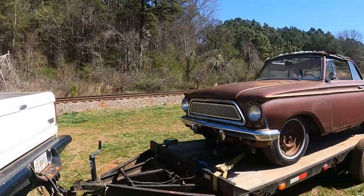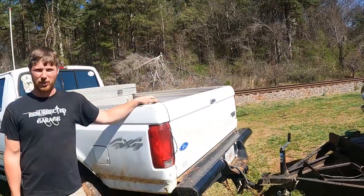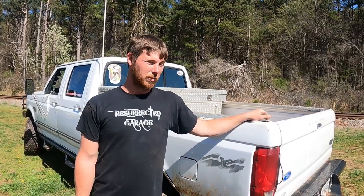We're attempting to trade this Rambler, which I've been very unsuccessful in selling, for... The guy's got a late 70s Mustang, which, yes, I know it's ugly, but I don't care, and a 78 Olds. I haven't seen pictures or anything of the other two cars, but they're complete cars, and I would rather have two complete American-made cars.